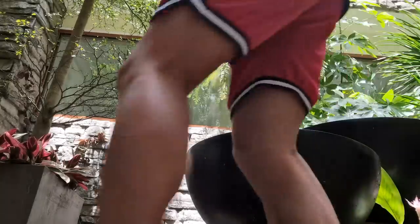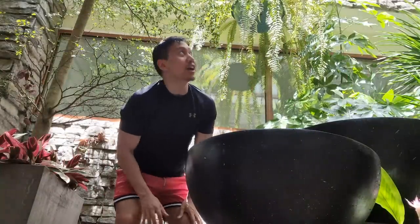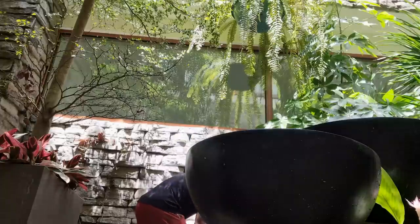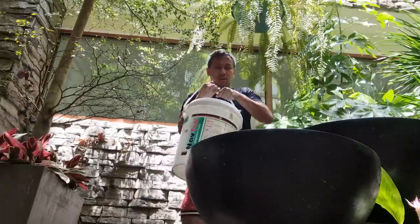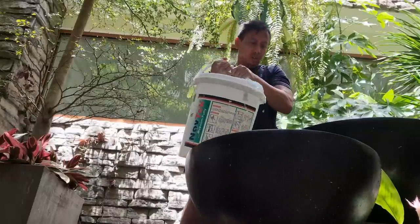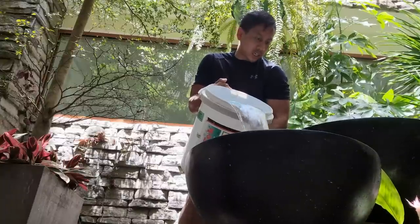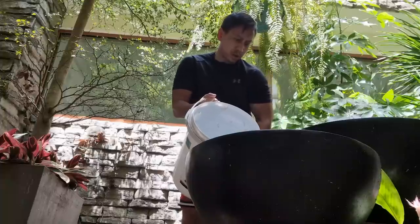I'm here in the aviary. It's like midday. And the trees and plants actually make this place feel really cool. It is not hot at all. I'm just pouring water. Oops. Up into one of the water features. Gotta replace the water. I think this smaller one is leaking. We might need to reseal it at the bottom.